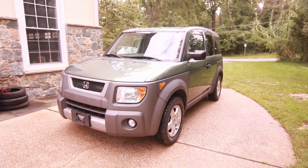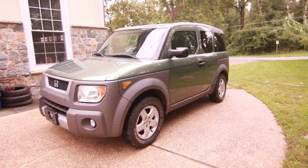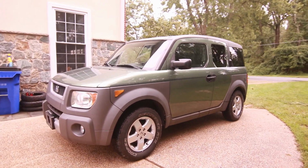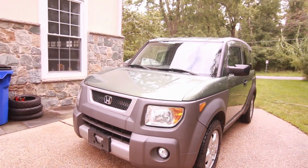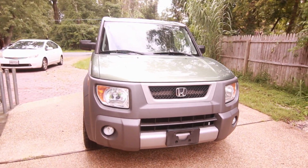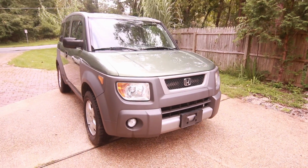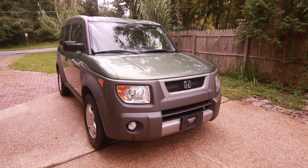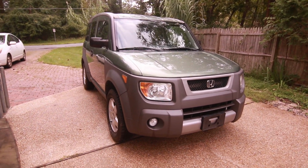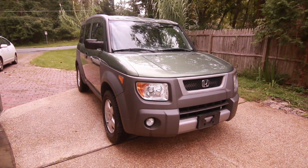Well guys, this is the 2004 Honda Element and it is ready. It is one of the coolest little Hondas you can possibly get. Just like Jeeps are sought after, these little Honda Elements are sought after. And this one, the big issue is the rust in the frame. So that's kind of a big downside, because this was a New York car. So New York, they get some damage underneath, but it's drivable.